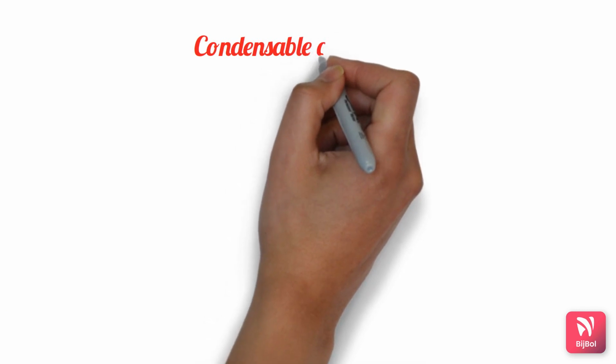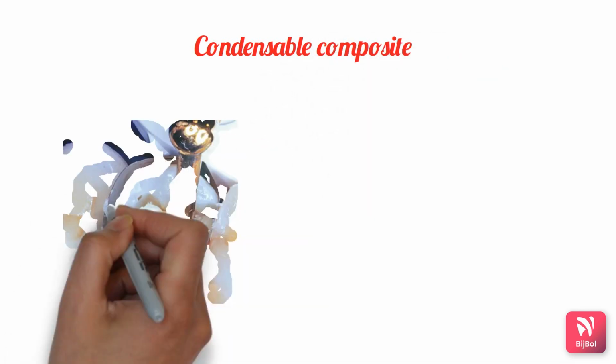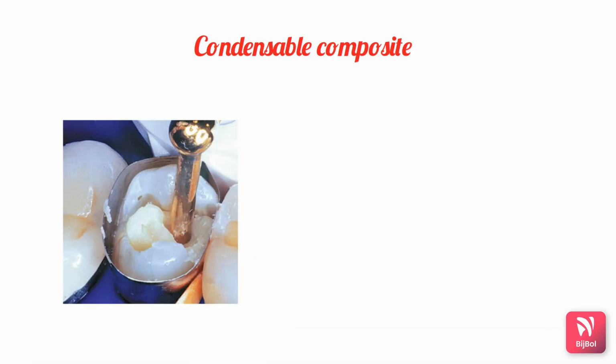Now we'll see the packable or condensable composites. They are a special category of composite used in the posterior teeth due to their stiff consistency, which makes them packable or condensable like amalgam.